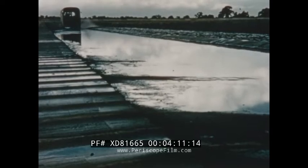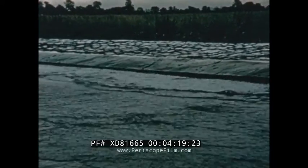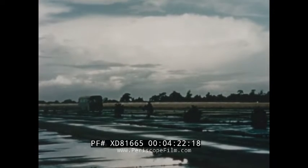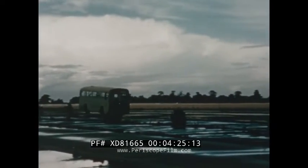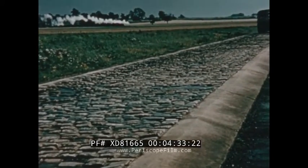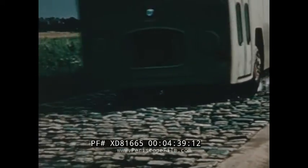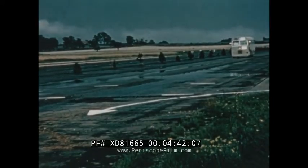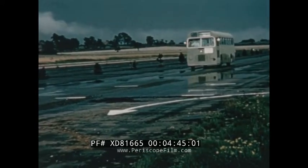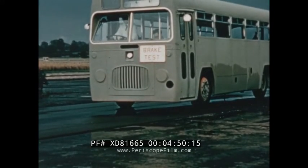Buses are tested on all kinds of road surface and under all conditions. And they mustn't shake to pieces, as they might be excused for doing on this corrugated test road. Or on this specially made track of cobblestones, much worse than any surface to be found in our towns. But above all, safety is the watchword. Think of the efficiency of the brakes, which can bring a fully loaded bus to rest in only a few feet from 40 miles an hour.